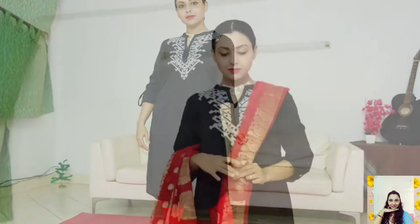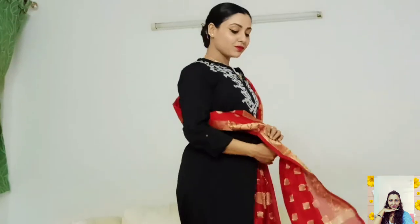And the other game changer in this look is my white stone studded statement necklace, guys. This shiny necklace is creating magic for my entire look. And this time I've kept it minimal by choosing a pair of stone studs for my ears.